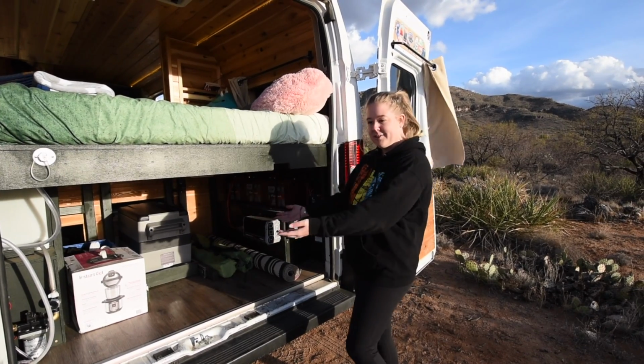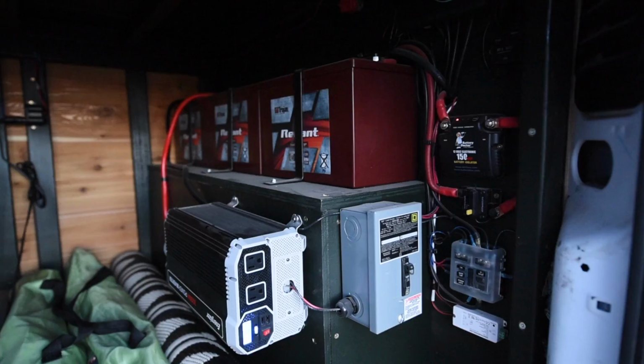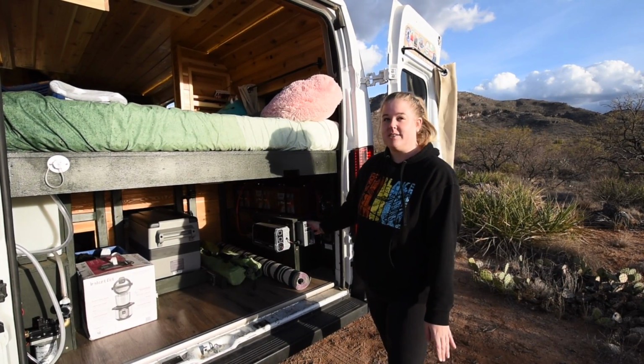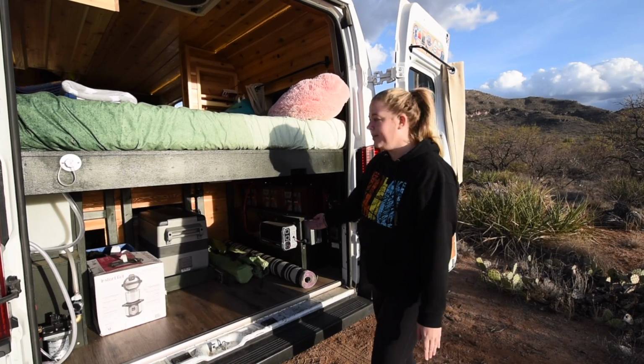This is my absolutely massive garage. I have my batteries. There are 3 of them, 315 amp hours of power, and they also get charged by the van running. So we've got 300 watts of solar, van running, fills those up, inverter for all of the outlets in the van. Awesome.